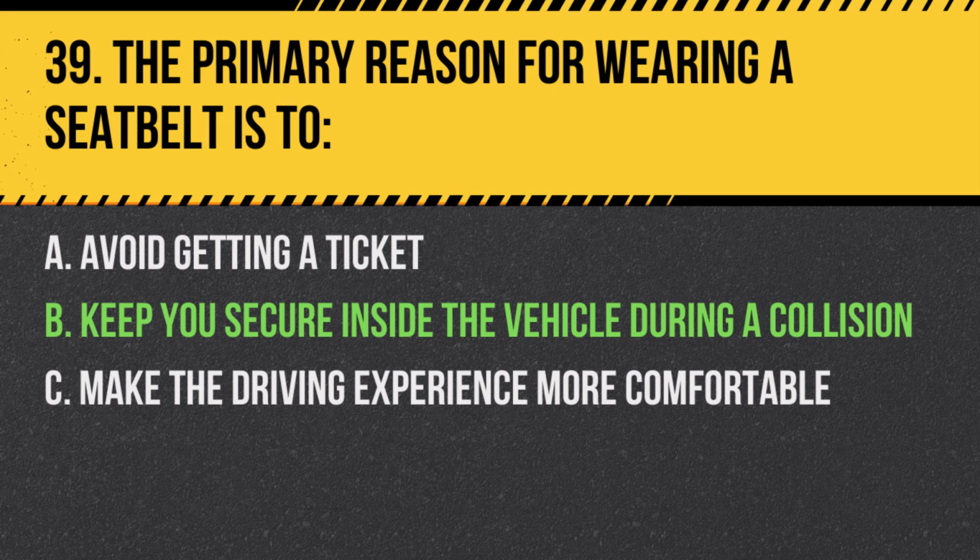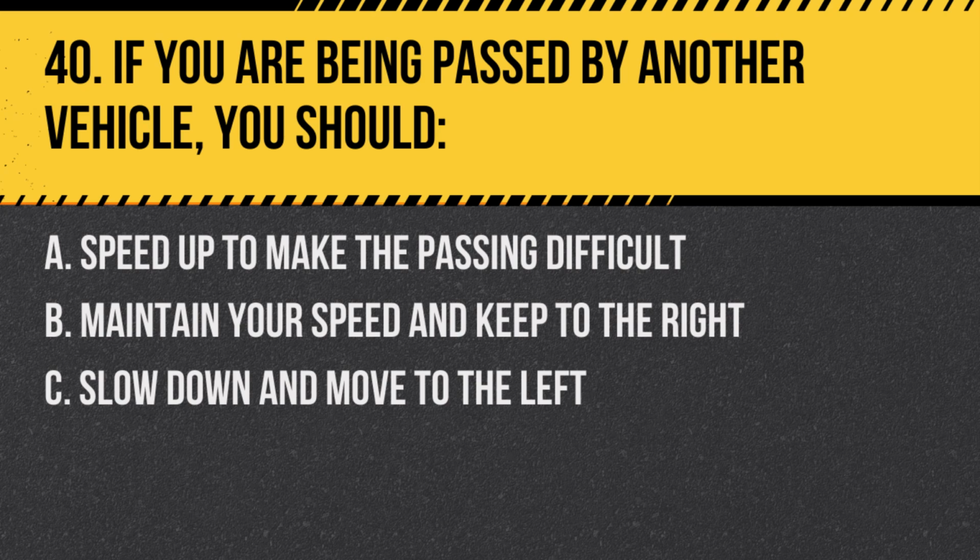crash. Question 40. If you are being passed by another vehicle, you should A. Speed up to make the passing difficult. B. Maintain your speed and keep to the right. C. Slow down and move to the left. Answer B. Maintain your speed and keep to the right. This helps the other vehicle pass safely and efficiently.